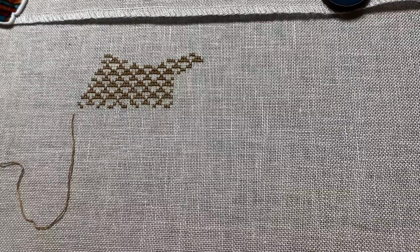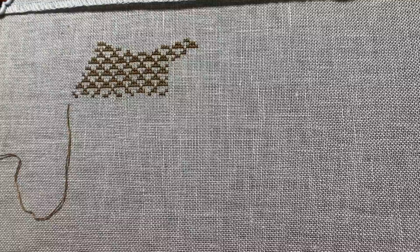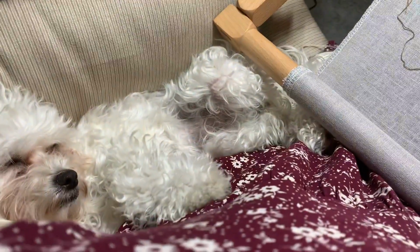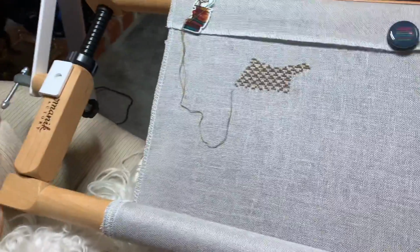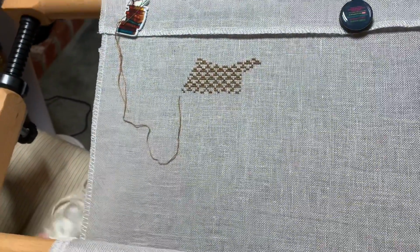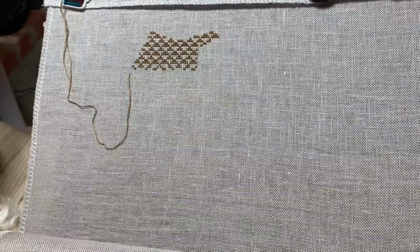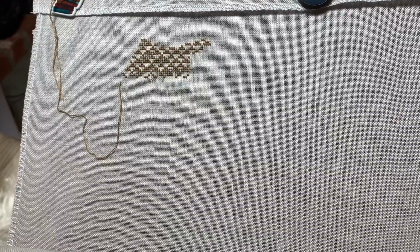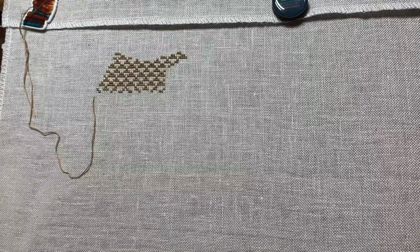So, I'll get there eventually. And I'm really enjoying this one. Little Miss Grace has stayed here with me the whole time. Normally she throws little fits when I'm moving around and stitching, but she's been really good tonight, so I let her stay and got some cuddles. Now it is late and I am going to bed.